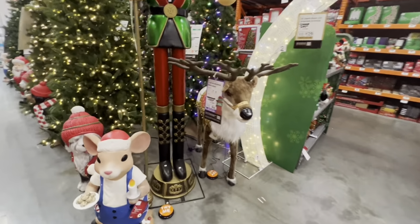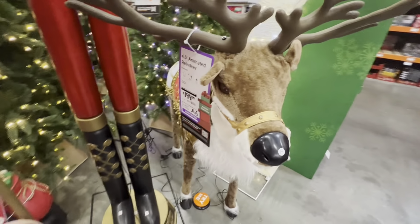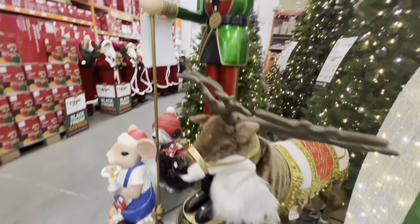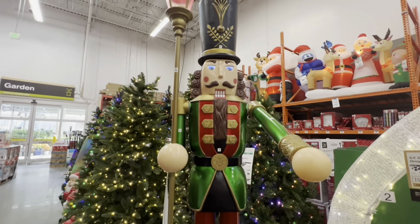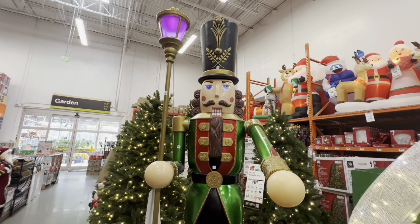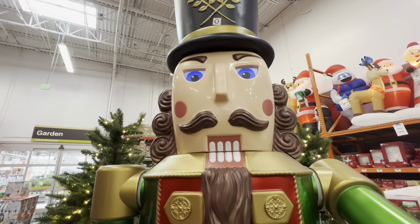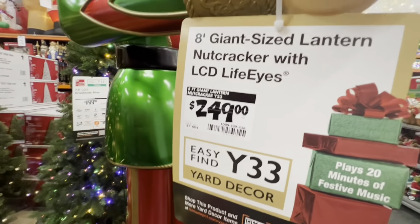And look at these deer, these animated deer. They're $199. And look at the detail, how it moves its head. I mean, that looks real. That's so cool. And then here's a giant, giant nutcracker. Look how big that is. Oh, look at its eyes. That is cool. And he's $249.